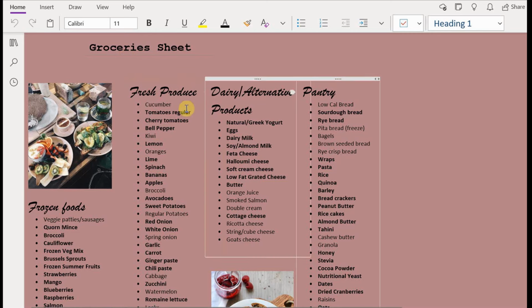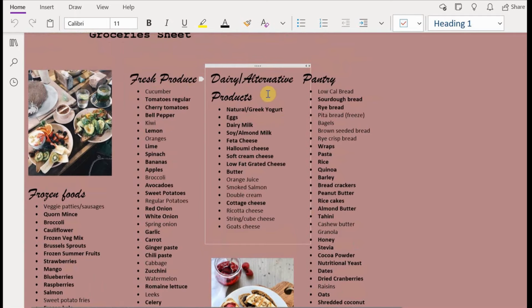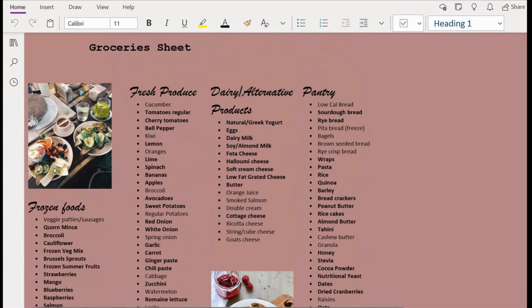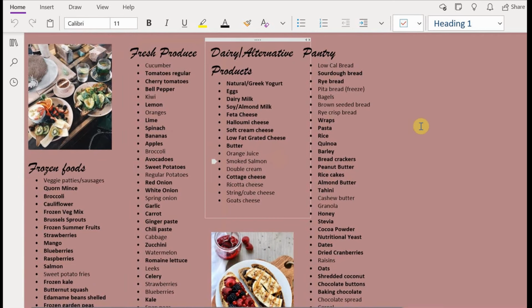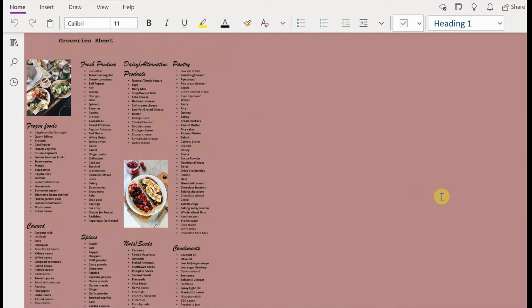It's all categorized by different areas like frozen foods, fresh produce, dairy, pantry, condiments, nuts, seeds, spices, and canned food. Of course I don't have everything here because I don't eat everything that exists in the grocery store. These are just things that I would like to have in the pantry almost always. Not completely everything, but most things. That's pretty much it. That's how I use it.